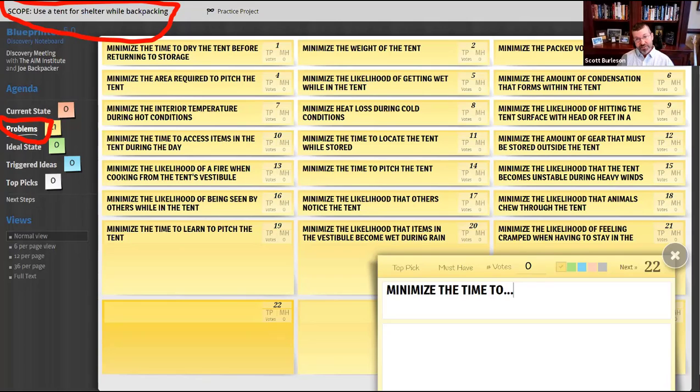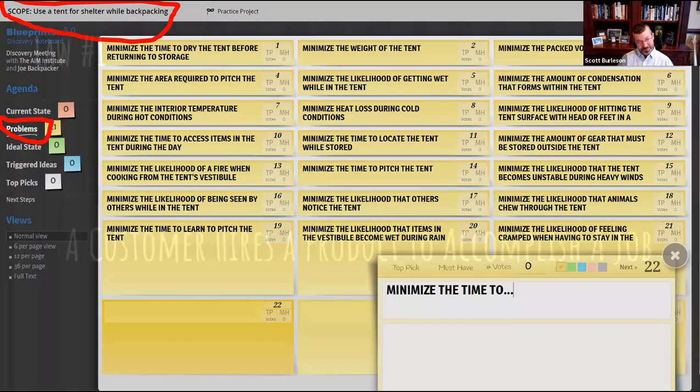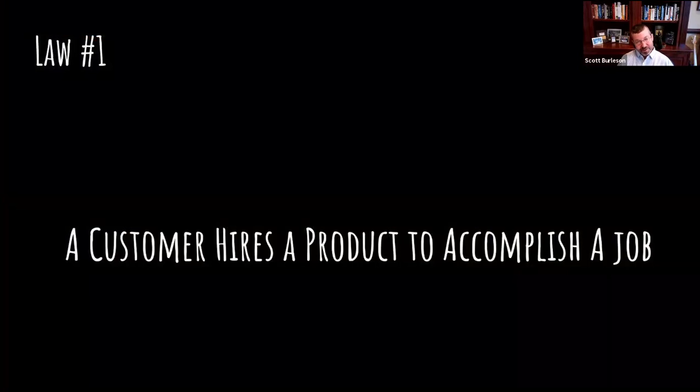Okay, so this is pretty much my introduction of jobs to be done for us today. But let's do a quick review. A customer hires a product to accomplish a job. A customer hires a product to accomplish a job. I think it's like a proverb. It's worth writing down and reading daily.